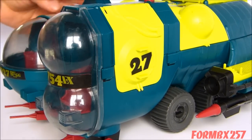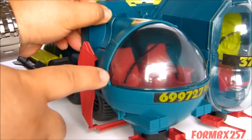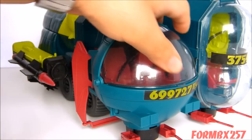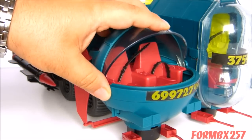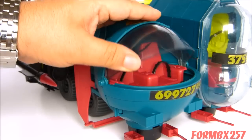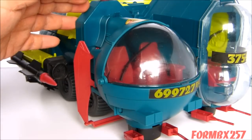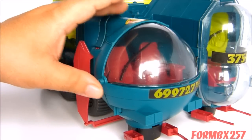This is where the Secto-Viper really should be sitting. Most of the time, however, the Secto-Viper will be displayed in this cockpit, which is not the drive section, nor should it be. As you can see, this thing has a clamshell sliding canopy glass, which is really cool. But the reason why he shouldn't be in there is because this is a removable submarine pod.